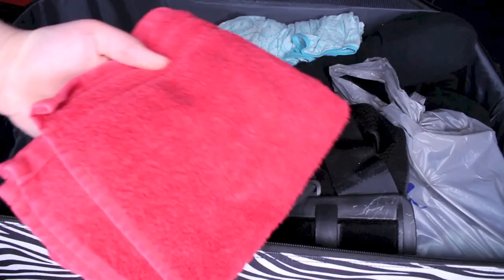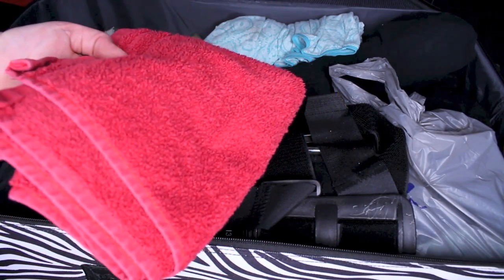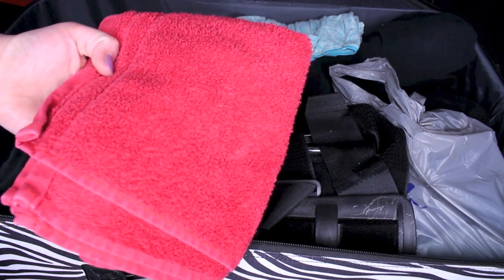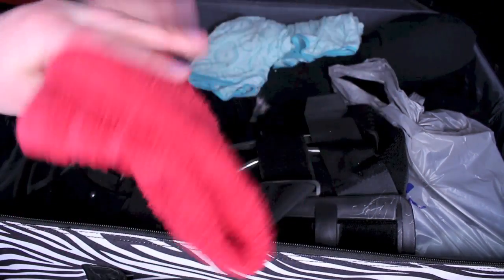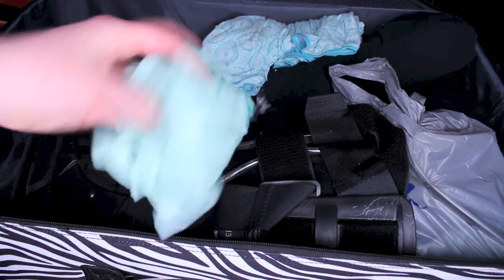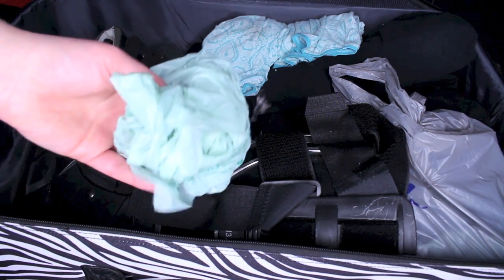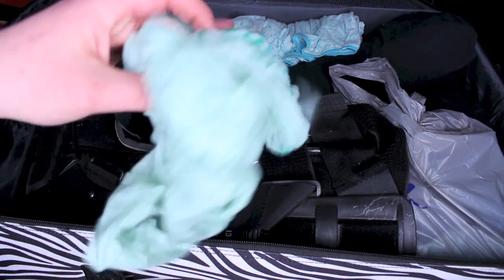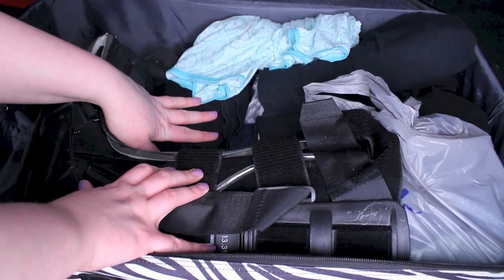A laundry bag. I've got a red towel because I just recently dyed my hair red, so it's going to run like crazy and ruin all of the towels. So I figured I'd be nice and bring my own little small one for my hair. I have just an empty plastic bag just in case when we're coming home my swimsuit is still wet. I don't have to worry about it getting all over the place. The rest are clothes here.